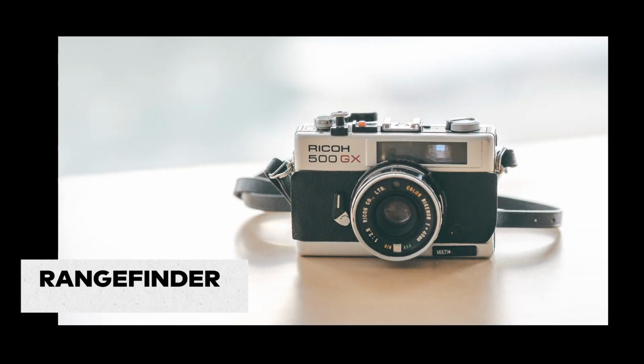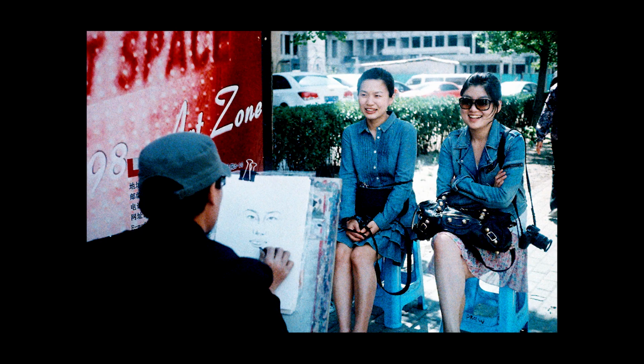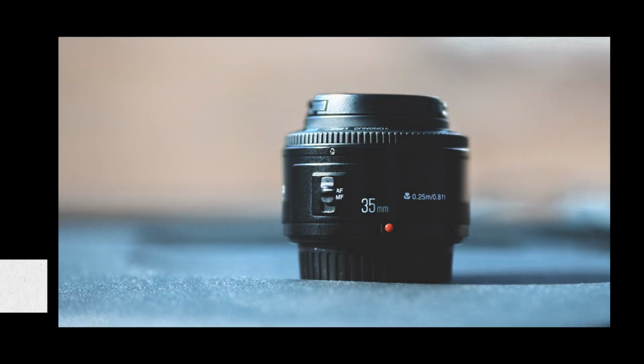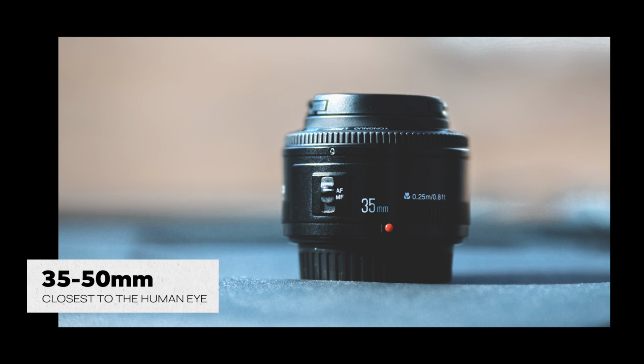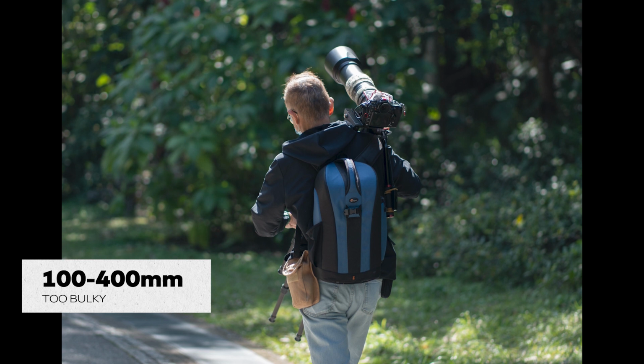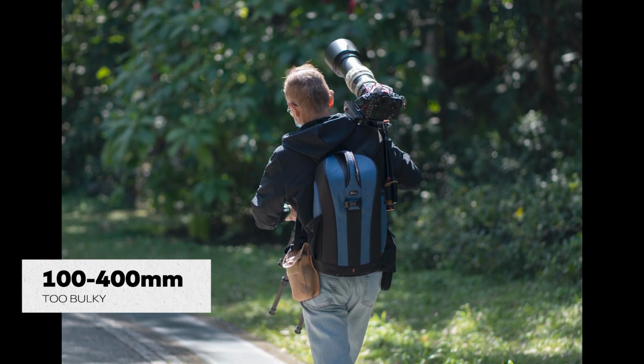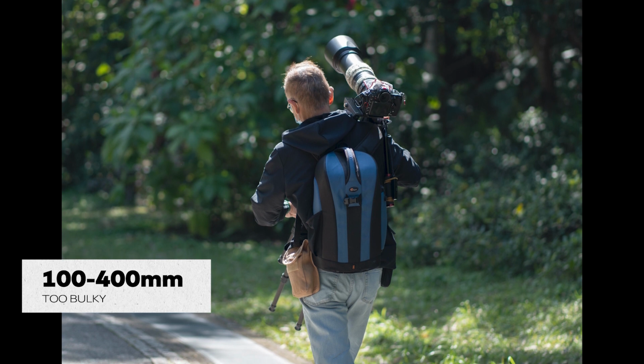This was my go-to camera 10 years ago. Rangefinders are small and compact, making them perfect for street photography as they don't draw too much attention. Some photographers prefer 35 because its angle of view resembles that of the human eye. I find telephoto lenses to be too bulky for photo walks. I usually just carry one lens with me. Minimizing the need to switch lenses on the go is always a good idea.